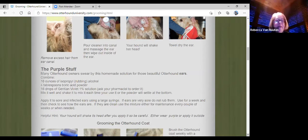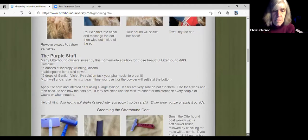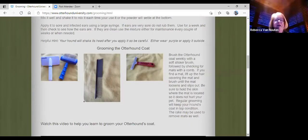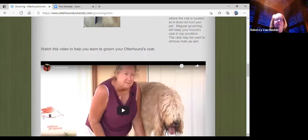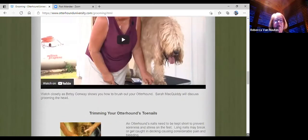Okay. So then also, here's some tools for grooming the Otterhound coat. Here's a video. I know that Bev Barron did a great job with talking about grooming. Here's another breeder who is able to talk about grooming Otterhounds. This is Betsy Conway, and Sarah McQuitty also talks about grooming the head. So certainly check that out.